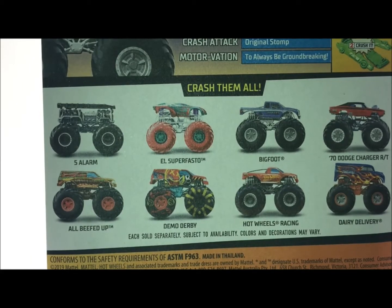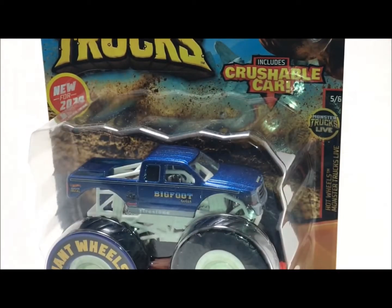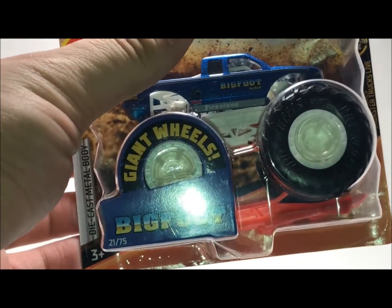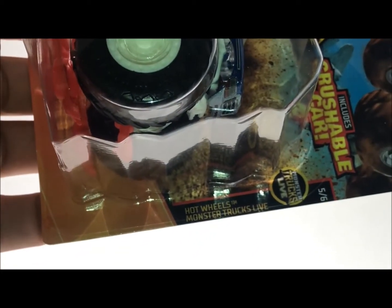So a couple of these trucks might be peg warmers when this does come out, but out of all these so far, I've only seen Mix 2, I think once or twice, and obviously I haven't seen any of these. So looking at the packaging here, Bigfoot is number 21 out of 75, and on the side here, which is pretty cool, it is Hot Wheels Monster Trucks Alive, and it's truck number 5 out of 6.